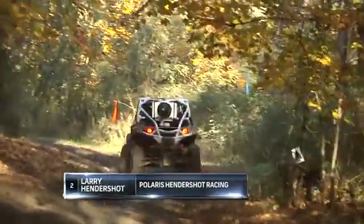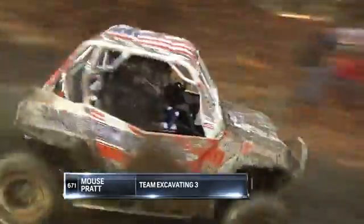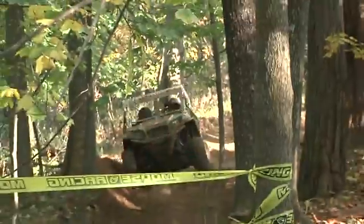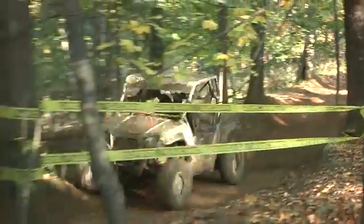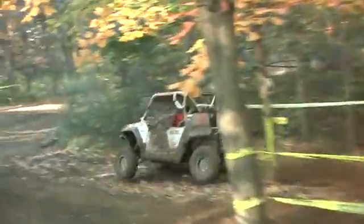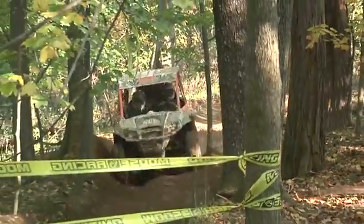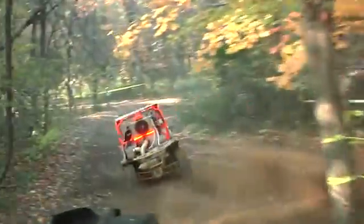As for our XC1 Pro division, that is not the place for the timid. I mentioned all the shakeups. Team Excavating 3, which is a sister operation to that Coastal Drilling National Guard Polaris group. They won our last race. They are actually in the lead now on adjusted time. Mouse Pratt at the wheel of that vehicle.